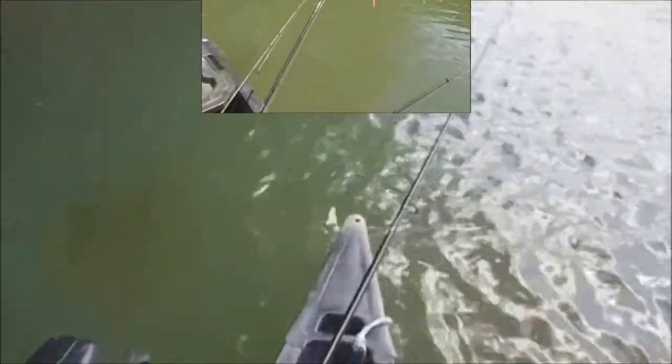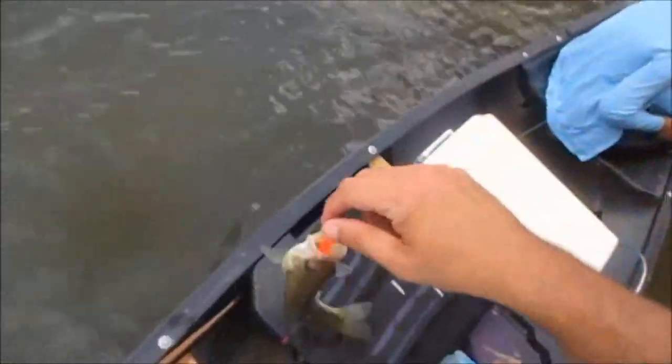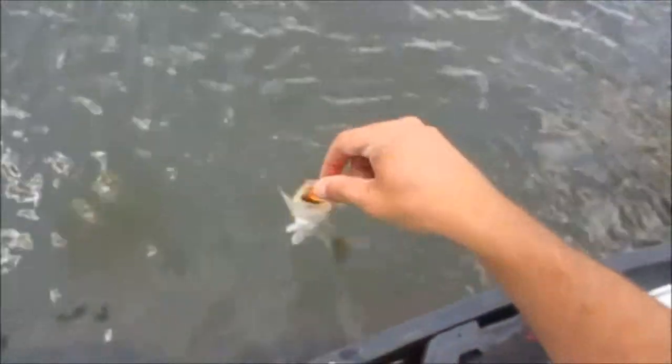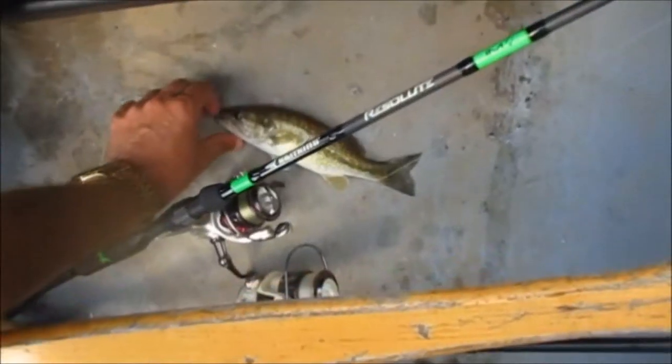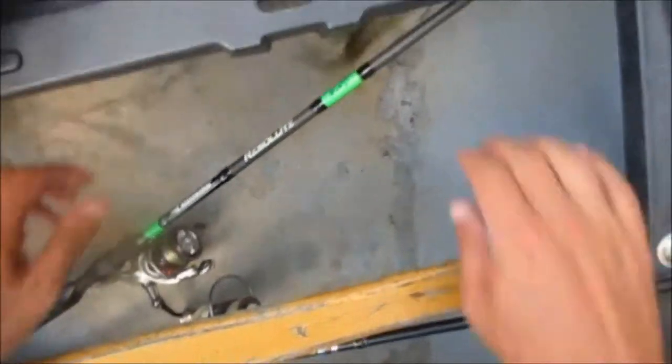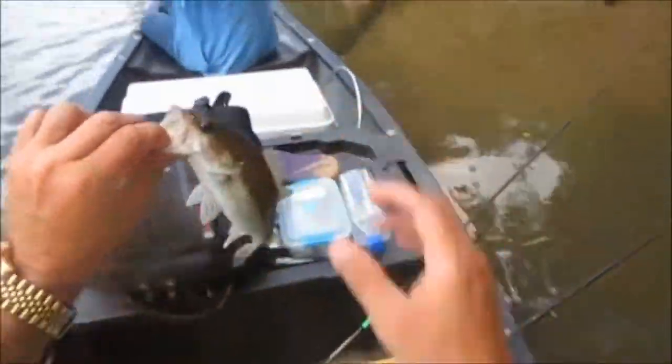I just think they're little ones. Sure, they're so, yeah, there we go. All right. Number two. Definitely not the size we're looking for, guys, but it is a fish. Oh, he's a little 7-8 incher. All right.